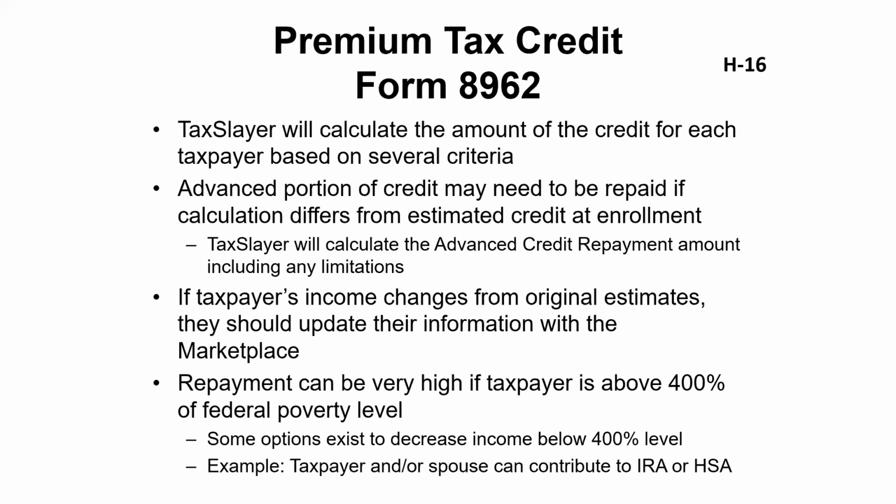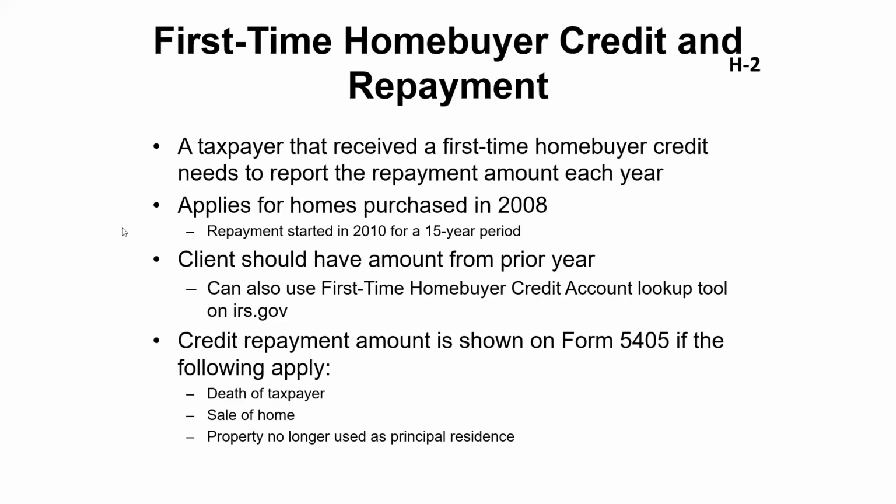That gets a little bit more complex, or if they have some sort of shared payment calculation, they get a little bit complex for VITA as well. Okay, moving over to another area. And again, this slide will eventually go away.